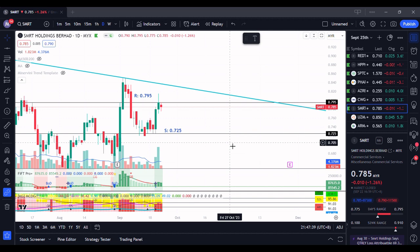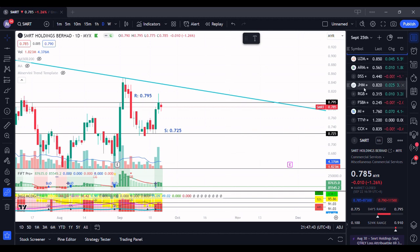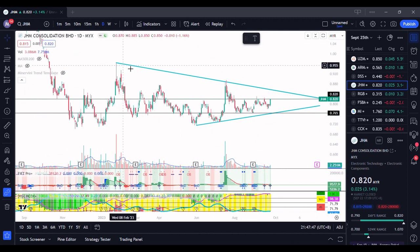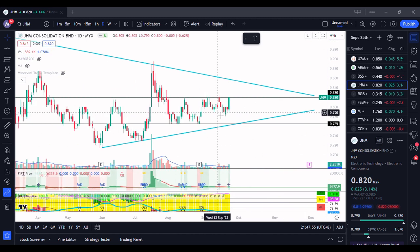So that's about the 10 most interesting stocks I have. Next will be JHM. Very nice triangle over here, just like Azrb, forming lower highs and higher lows. So similar to what I showed in Azrb, there is also a line of resistance over here. No, not the Azrb.